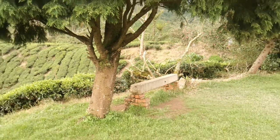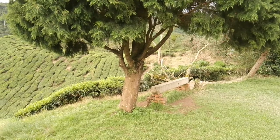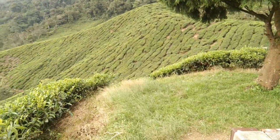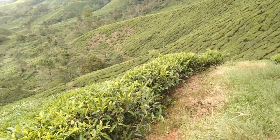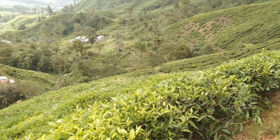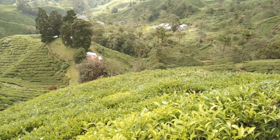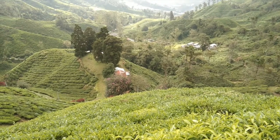Among them, Cameron Valley Tea Station 2 is the biggest one, and it has plenty of space, parking, and other facilities like snacks, juice, beverages, etc. But if you can make it to the top, that's the view that supersedes all of them. You can see houses there in the valley.